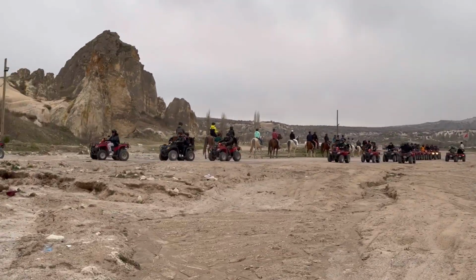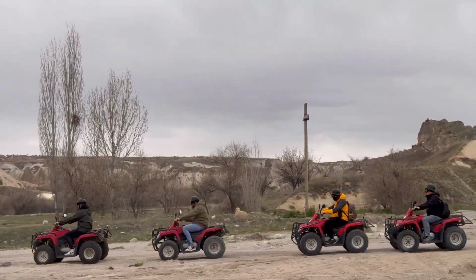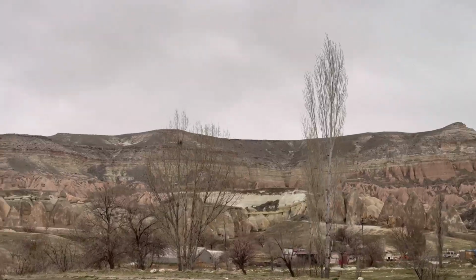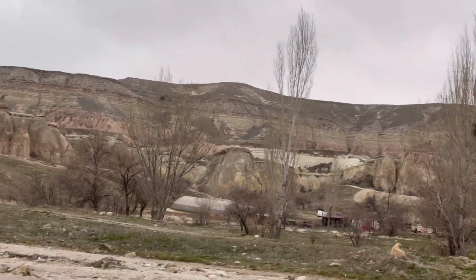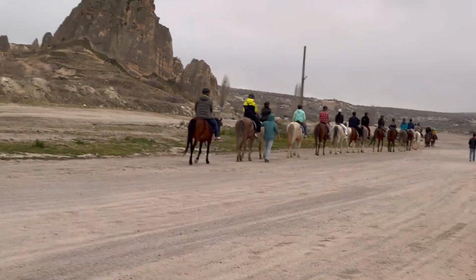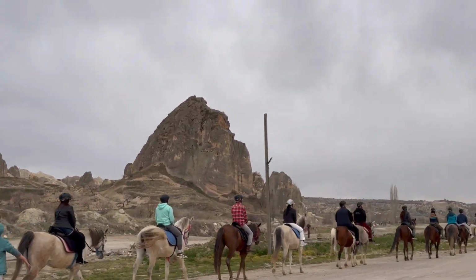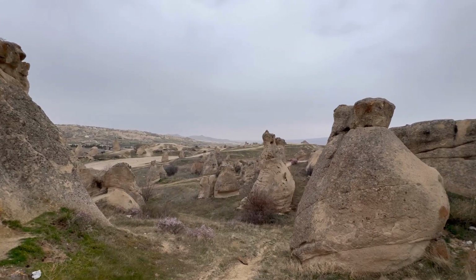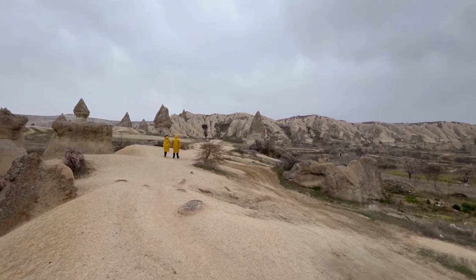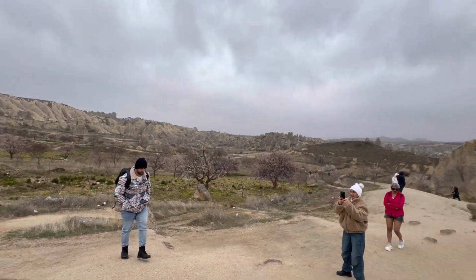It's pretty good, and the weather was quite pleasant at this time. It was like winter, it was cold, and it was raining as well. So the weather was quite pleasant. As you can see, these are the surrounding areas, and this was the horse ride. You can opt for any of the rides, like horse ride, ATV ride, or whatever suits you best. It was raining at this time, so we had to wear our rain sheets, and the temperature was constantly fluctuating, so it became too cold as it was raining.